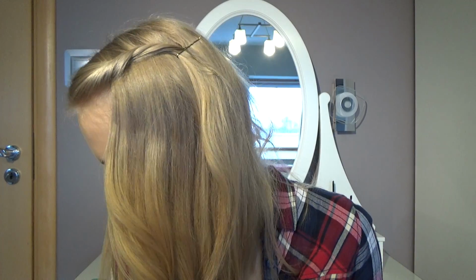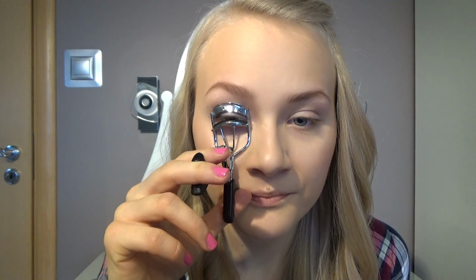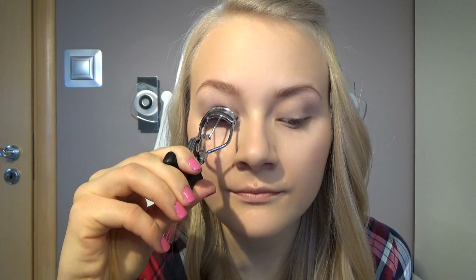And on my upper waterline I'll be using the eyeliner from Rimmel, the Scandaleyes one, but honestly I skipped the clip because it was so creepy that you just don't want to see it, but trust me, it's on my waterline. And now I'm just curling my eyelashes with the crazily old eyelash curler. And now I'm using my new favorite mascara. It's from L'Oreal. It's the Paradise Extatic mascara in black.